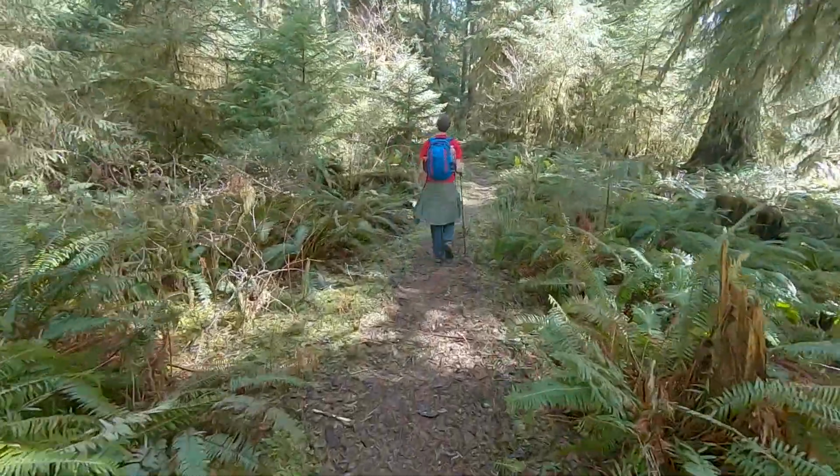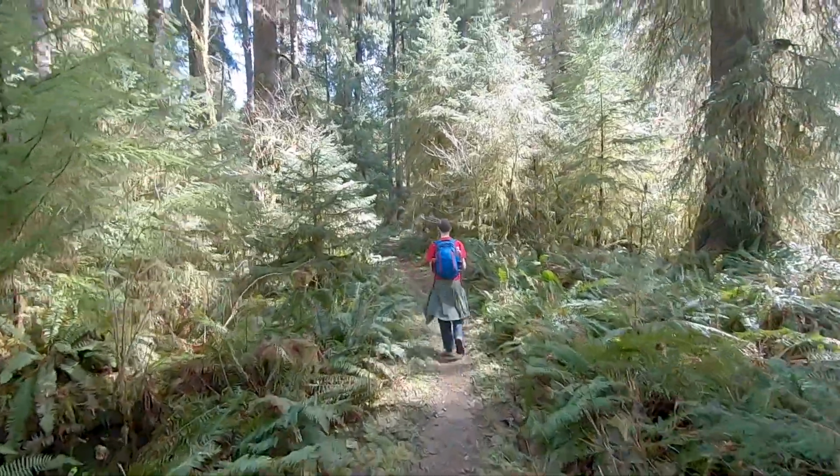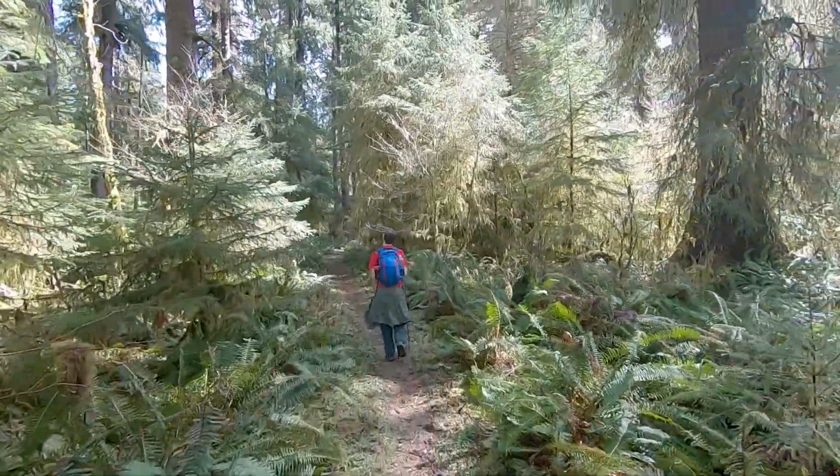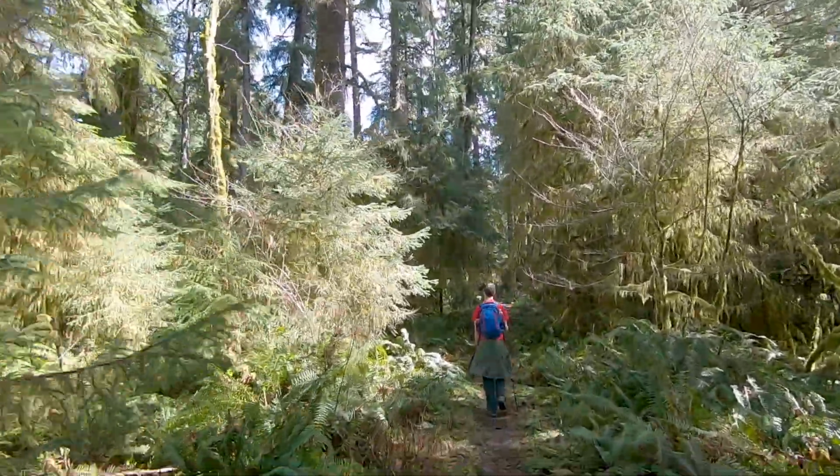Overall, this trail is well built and maintained. The forest is beautiful, full of enormous, epic trees and plant life of prehistoric proportion and variety. It beckons you in and tugs you along, always wanting to see what's around the next bend.